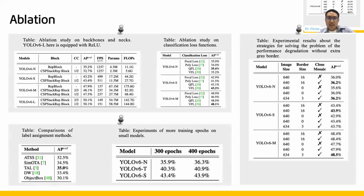And for the classification loss, we find that we can use QFL for Nano and VFL for the small model and VFL for the medium model as well. And for the comparison of label assignment, we find that TAL is the best out of all. And for training long epochs, we find that this is a better practice in industry because we just use 100 more epochs to improve the accuracy to a very high level.